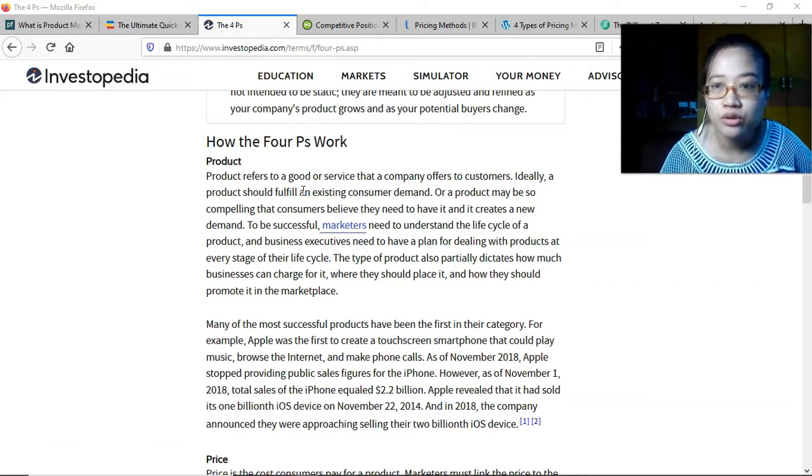Product refers to the good or service that a company offers to the customers. Ideally, a product should fulfill an existing consumer demand. So there's an existing need or want for it. Or a product may be so compelling that consumers believe they need to have it, and it creates a new demand. Okay, demand creation is much better for new products, right? For pioneers. To be successful, marketers need to understand the life cycle of a product, which we've already discussed in a previous video.